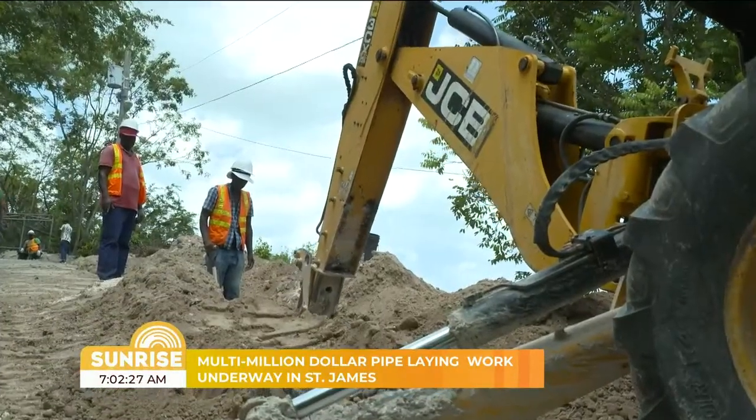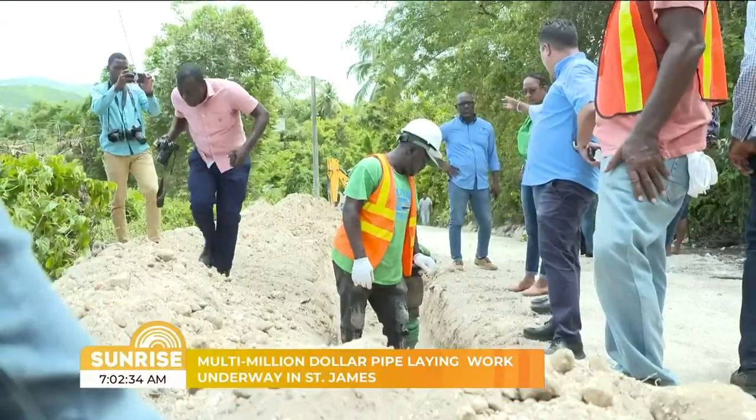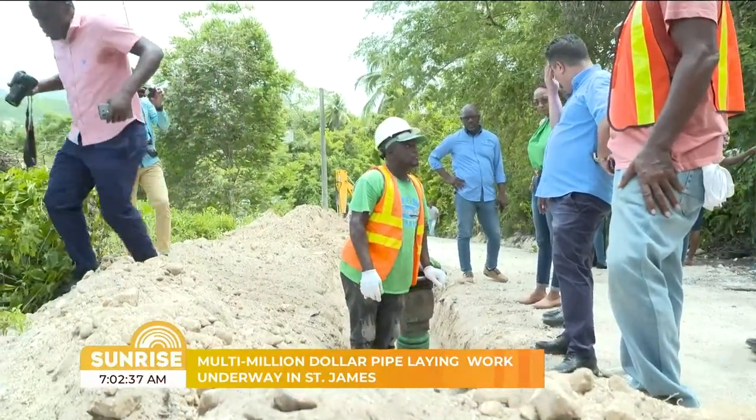Adrian Williams reports. Laying of new pipe infrastructure has commenced in the Fairfield area of Montego Bay, St. James. Minister with responsibility for water, Senator Matthew Samuda, says the project will cost $70 million. What you're seeing on this site is the commencement of works of laying of over 2 kilometers of ductile iron pipes, which are replacing old collapsed pipes made of asbestos. These pipes were obviously meant to be changed many decades ago. However, we have now the financial capacity and space to do this project.